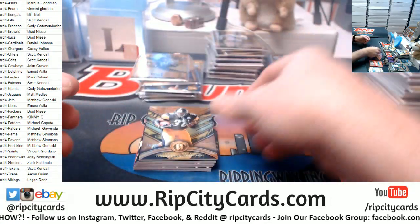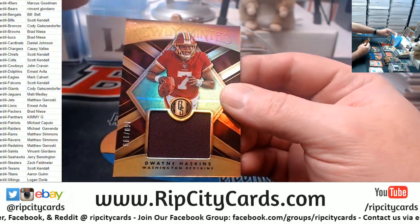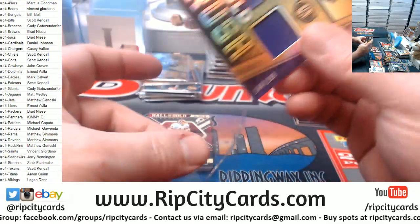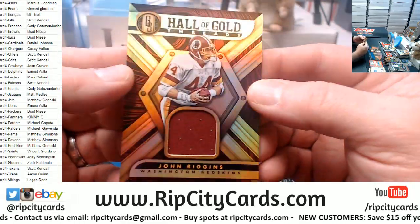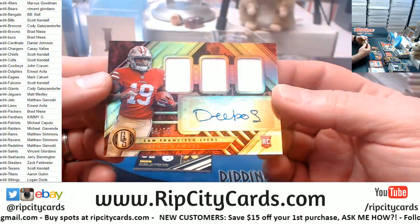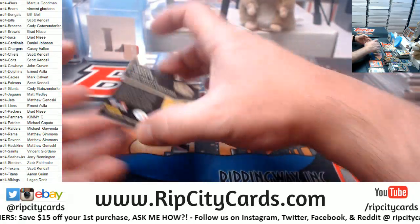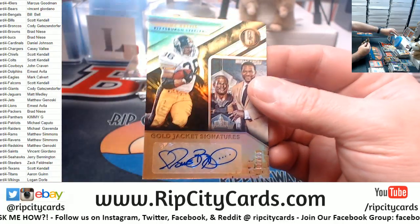A Williams, Patriots, 25. Bettis to 99, Steelers. Not in an auto spot, Dwayne Haskins to 199 for the Redskins. Harrison Smith to 199 for the Vikings. A Riggins for the Redskins to 149. A Debo to 75 for the Niners. Nice triple relic. And a Bus to 25 for the Steelers. Nice, Jerome.